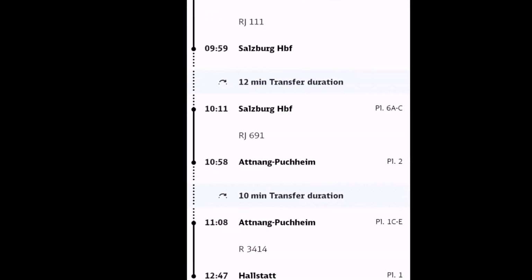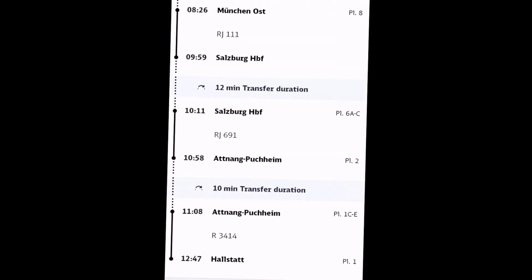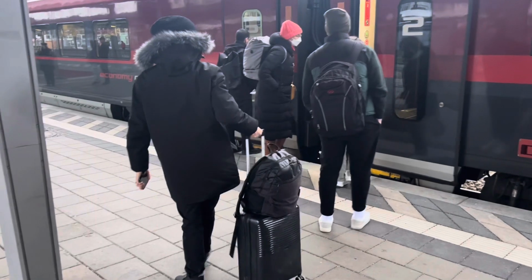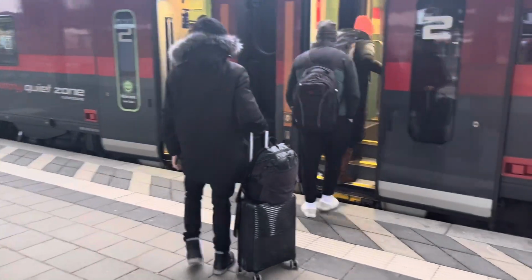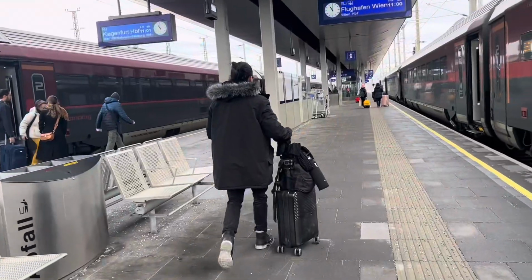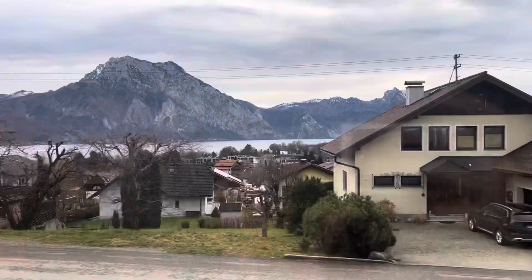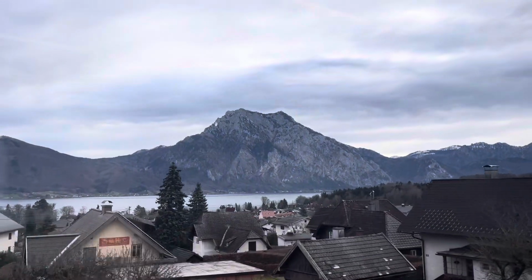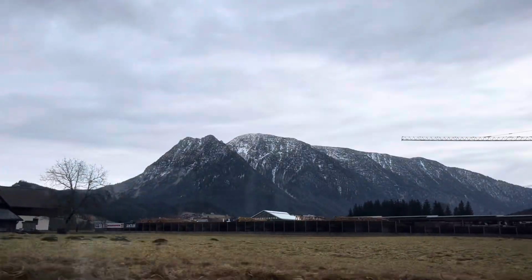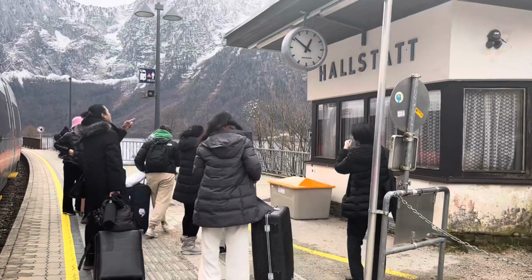Here's our train ticket from Munich to Hallstatt. Here you can see where our journey started. So from München Ost to Hallstatt, the travel duration was approximately 4 hours with transfers. It wasn't a long journey for us since we enjoyed the beautiful view. Then we finally reached Hallstatt.